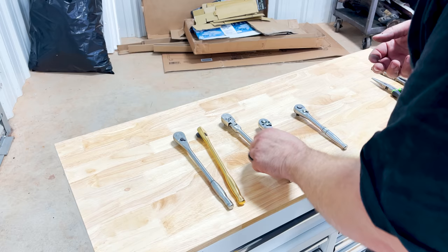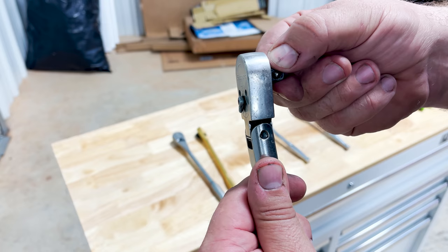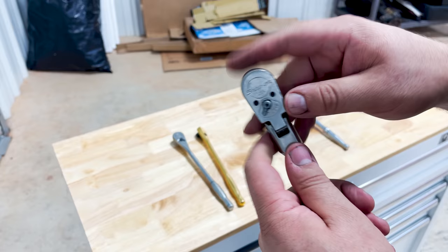Next to it is a Snap-on. This is a fairly well used one. This is one of the first ratchets I got. It's gotten play in the pivot head and you can hear how few clicks it actually makes and how much it's having to turn. This is built with a bolt through design where you have these bolts holding the plate that holds all the guts in.